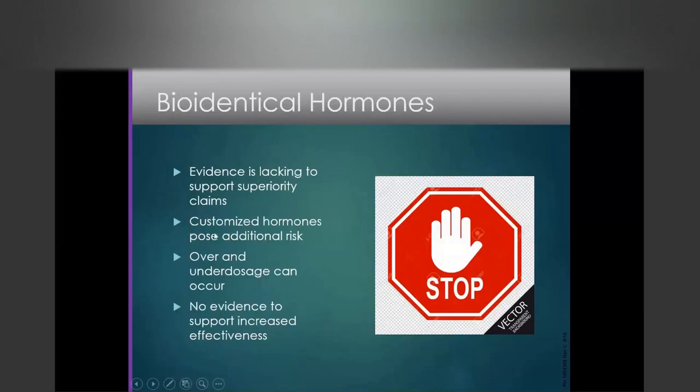These customized hormones pose additional risk because there's over and under dosage. So people are testing these lab values that are not accurate. They're then concocting a recipe for you, and there's a high chance you're going to get too much estrogen and not enough progesterone, then you end up with cancer. So I have seen people with precancer and cancer from bioidentical hormones. So there is no evidence to support increased effectiveness.